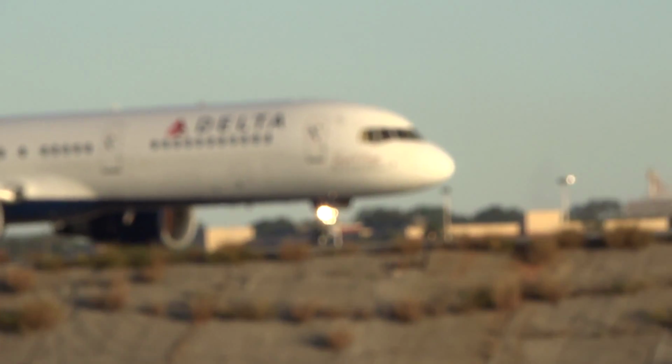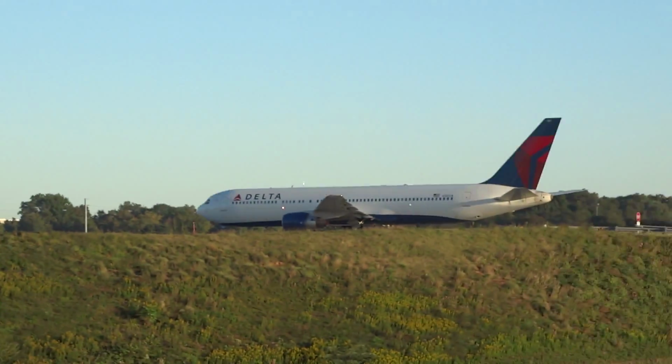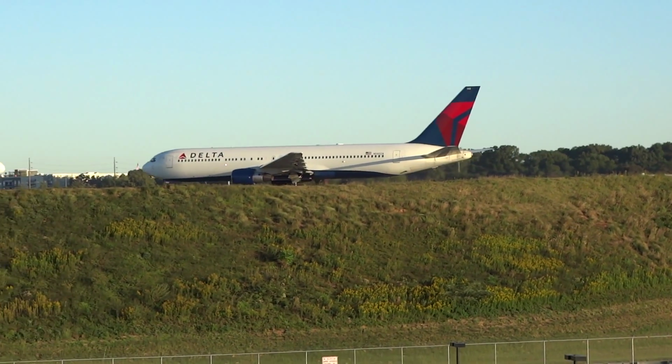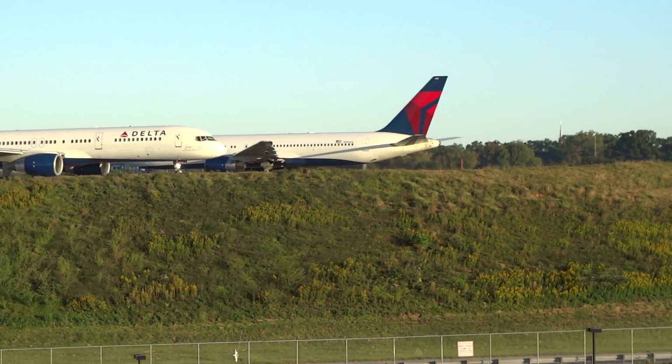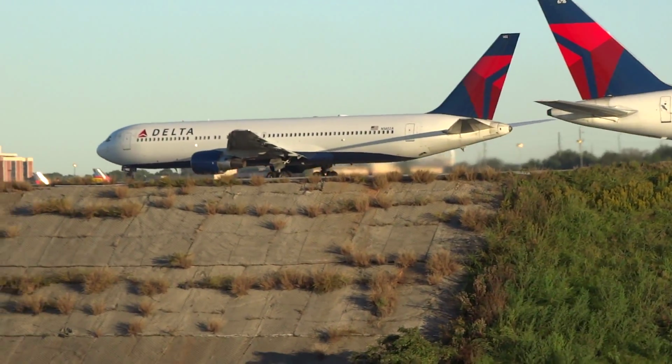I do have something against the stamp. The camera doesn't want to look at it because it kept it out of focus. So let's go with the 767. Outbound parade member, assumed domestic, probably West Coast, but we don't know for sure.